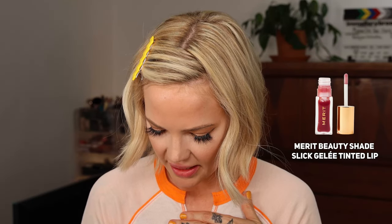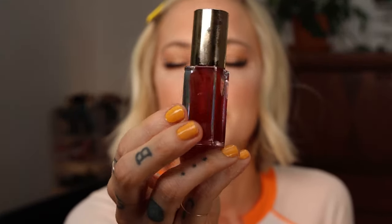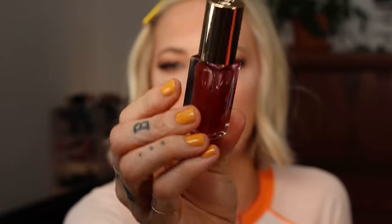Okay, now we're getting into some deeper shades, okay? The next one is the Merit Shade Slick Jelly Tinted Lip Oil. This is a newer shade, I believe, in Mapleton. Look at her. It's like popsicle lips grew up and graduated from Yale. Okay, that's what I think of this shade. So it's like a little bit more reddish brown than the rest of these.